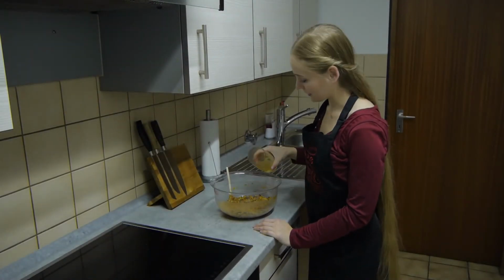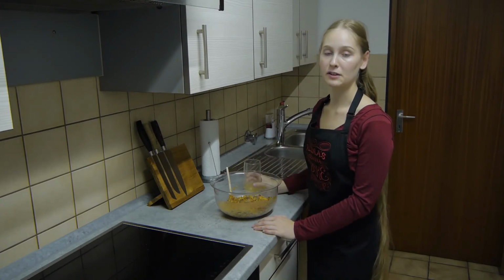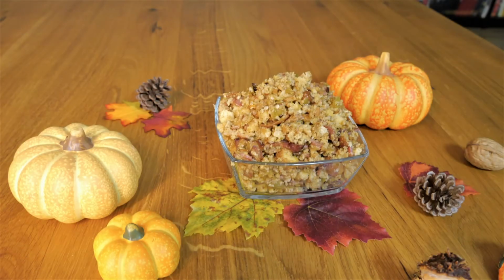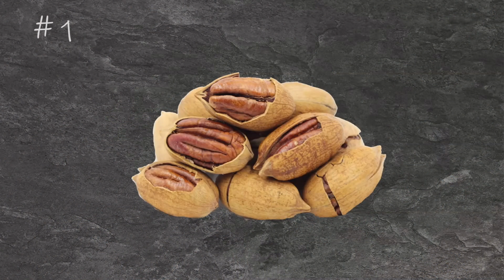Lastly, we'll pour in some chicken stock to make a moist, fluffy mixture. However, there shouldn't be liquid oozing out of it. And when your stuffing looks something like this, then it's ready and can be filled into the turkey. But first, some information about pecans.